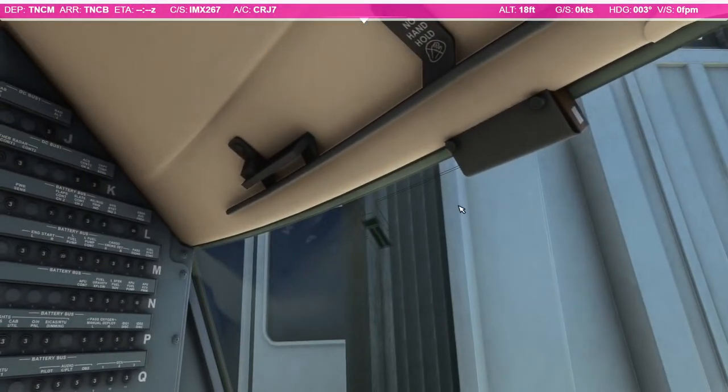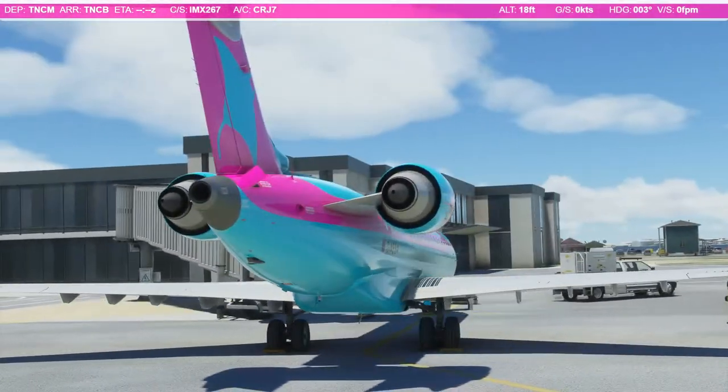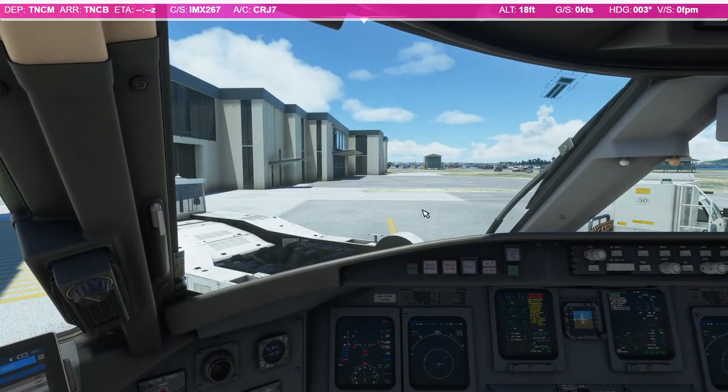Yeah, the canopy hasn't quite folded over on the jetway, but we'll allow it. I'm really impressed it connected at all. APU coming online at the back there. I think we can hear it. Right, let's carry on with what we were doing.